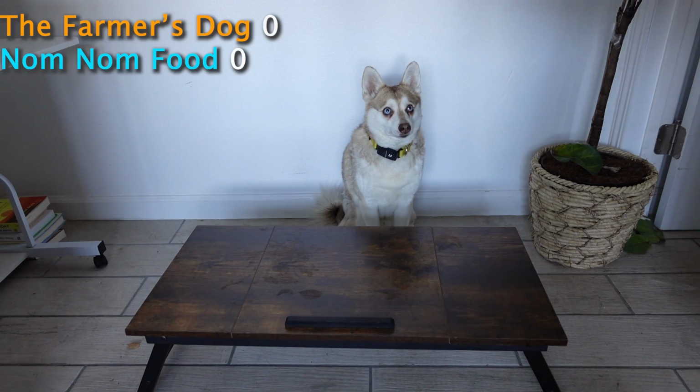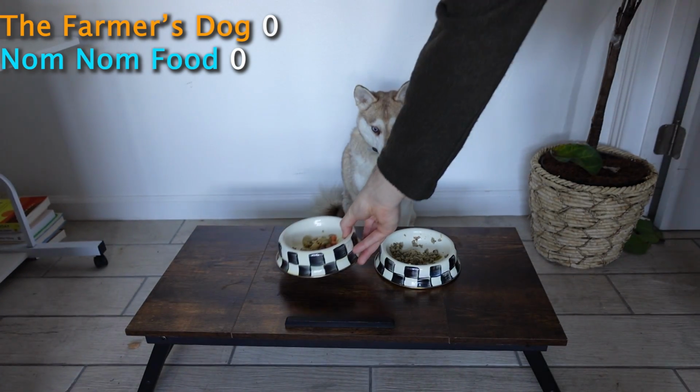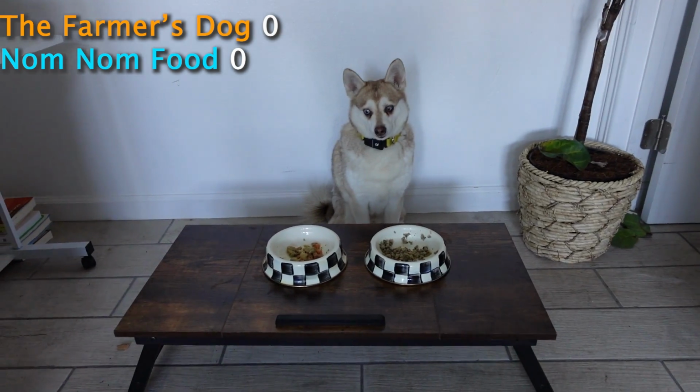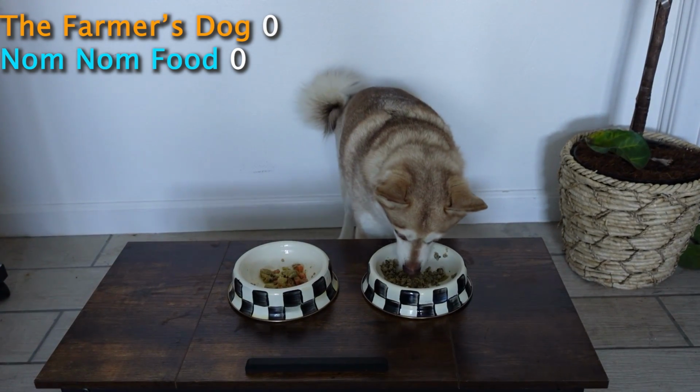I've got Copper here, so I'm gonna put this down on the right side. Wait, Copper, this is the farmer's dog. And I'm gonna put the Nom Nom here. And we're gonna see which one Copper goes for first. Right, Copper? You ready to go? You been a good boy? Okay, go get your din-dins.